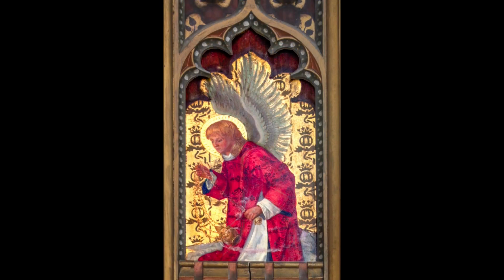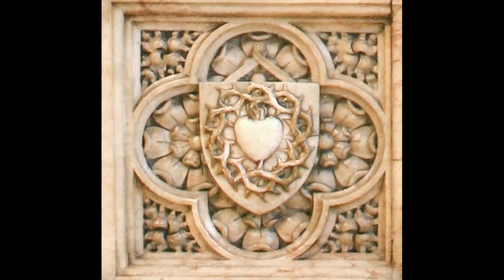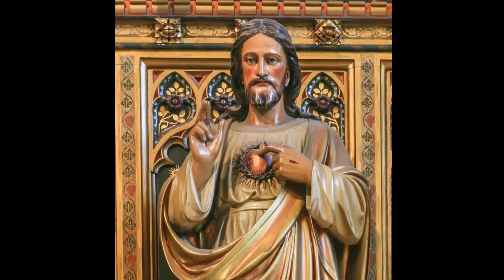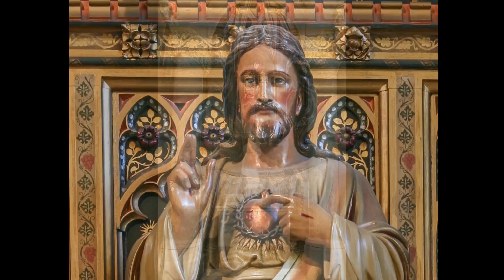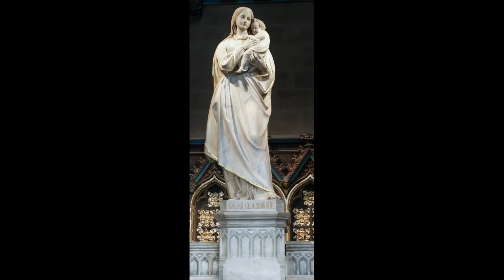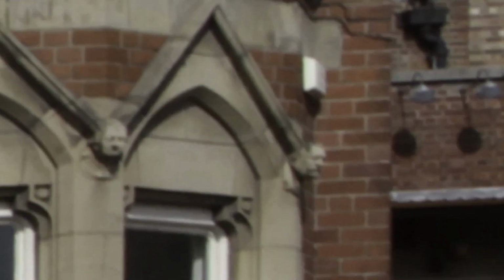The Yorkshire-born sculptor Richard Lockwood Bolton is credited with producing the marble work and statue of Christ for the Charles Hadfield designed Sacred Heart shrine, in addition to the marble work for St. Mary's Lady Chapel. Charles Hadfield also designed Cathedral House, and you can find a carving of his head on the last arch of Cathedral House's ground floor bay window.